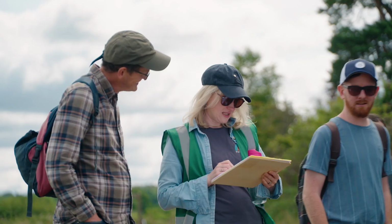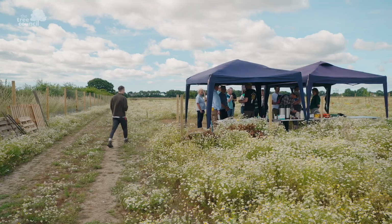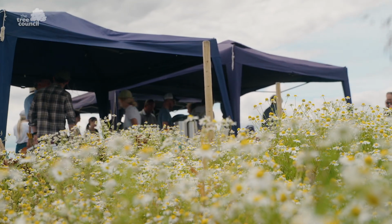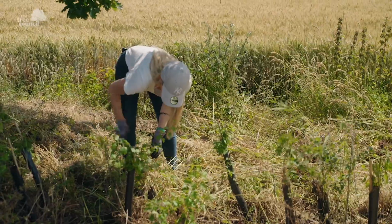So this was the first Tree Council partner day that we've held as part of our tree care campaign. We have a lot of corporate partners that generously support us, providing funding for tree planting, but we wanted to show them that it's not just about putting trees in the ground, but looking after and caring for those trees once they've been planted that is as important as planting the trees.